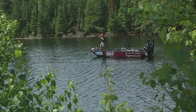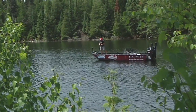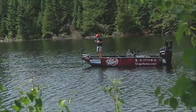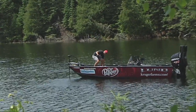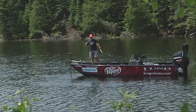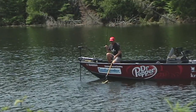Always keep an eye on your Humminbird because right there I saw that guy just sort of drifted over a nice big mark, and I dropped it down there and jigged it 3 or 4 times, and it's another nice big one too. Man, that's fun. Video gaming walleyes.